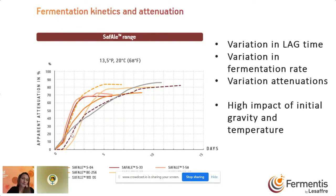You also see a lot of variability in the fermentation rate. And here you can also see the overall attenuation is very different between the strains. You can see it here on the graph. There is also a high impact of gravity and temperature on these kinetics for sure. And the more studies we do, the more we see that temperature is usually the biggest driver in fermentation time.